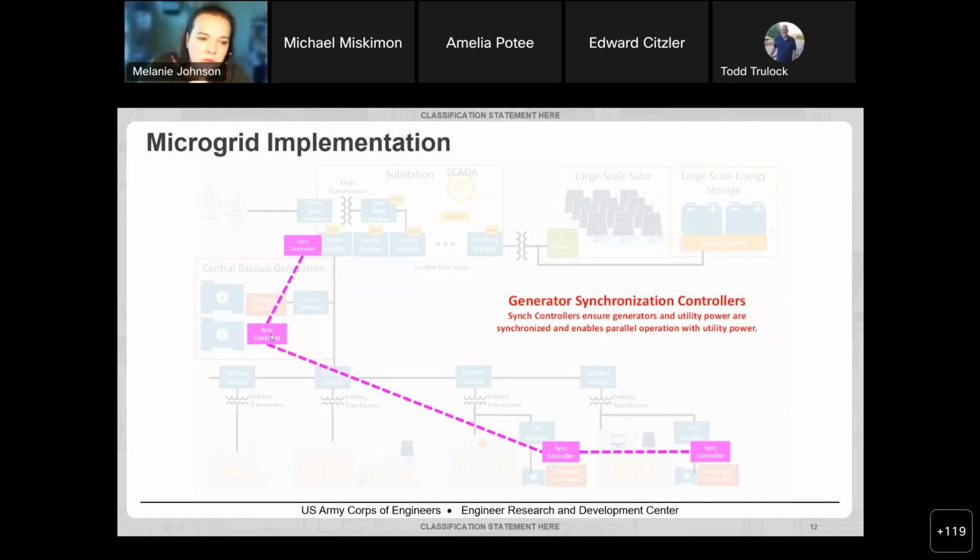So what these controllers do is they ensure that when we connect spinning generation, they connect synchronized, and they also perform the very basic load balancing between the generators. So they'll ensure that the big generators provide the same percentage of power as the little generators and keep that all nice and balanced between them. This is also what enables us to sync and do that seamless transition with the grid.